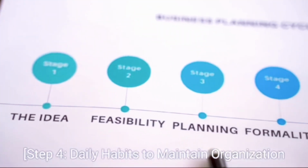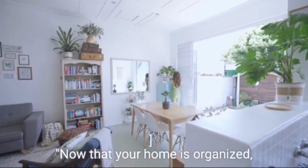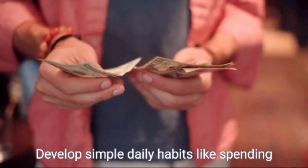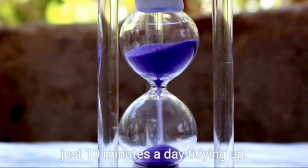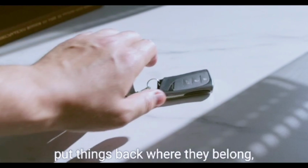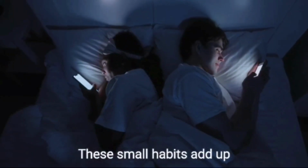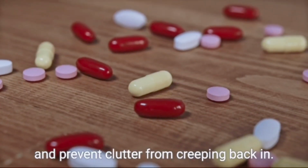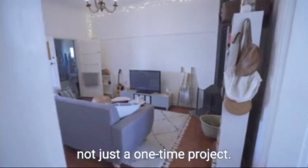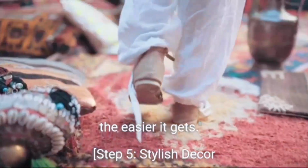Step 4. Daily habits to maintain organization. Now that your home is organized, it's all about maintaining those results. Develop simple daily habits like spending just 10 minutes a day tidying up. Make your bed every morning, put things back where they belong, and do a quick declutter session every weekend. These small habits add up and prevent clutter from creeping back in. Remember, staying organized is a lifestyle, not just a one-time project. The more consistent you are, the easier it gets.